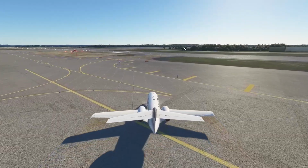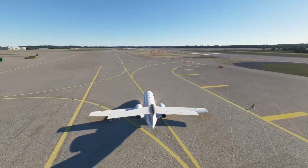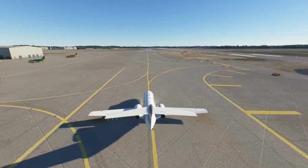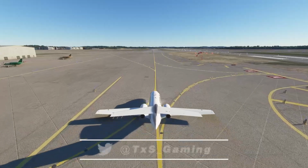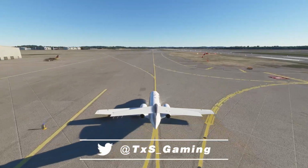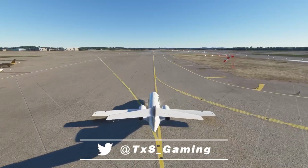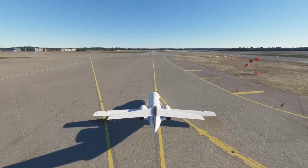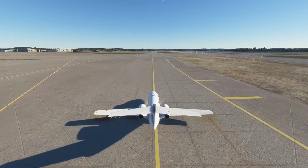We're currently in Pittsburgh. We'll be flying from Pittsburgh down to Reagan in the Citation CJ4 with the Working Title Mod. This is absolutely my favorite jet fly-in sim right now. It's a good, fun plane to fly. The mod is absolutely amazing. And there's a lot of flexibility in this plane too, as far as picking locations to go to.